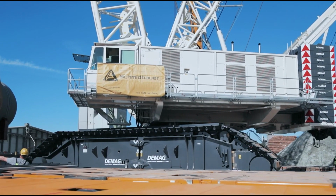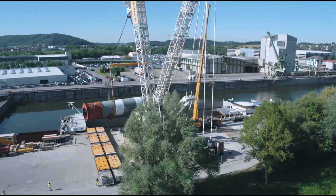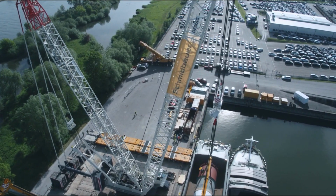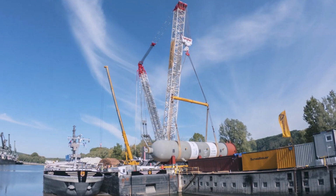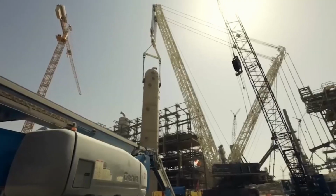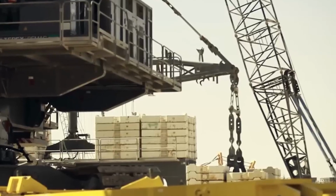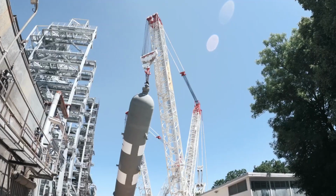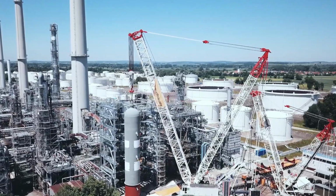The CC 8801 lattice boom crawler crane with twin booms is a powerful machine with a lifting capacity of up to 3,550 tons. Its maximum lifting capacity reaches an impressive 48,000 tons. The official launch of the first unit took place in October at the Terex CC factory in Germany. The managing director of ABG, Saket Agarwal, emphasized that the twin crane will be used in the field of nuclear power and for heavy construction work. He also noted the possibility of expanding work at new oil refineries.